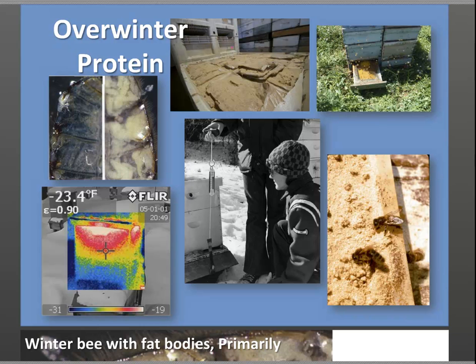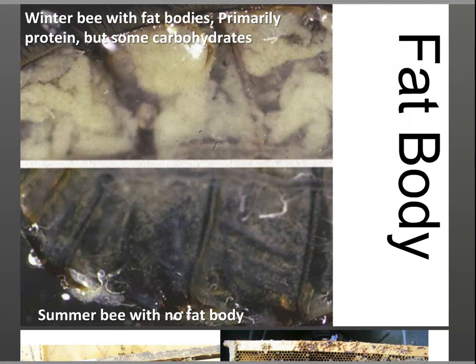And you want stored pollen, you want stored protein, so that the new bees coming up in the spring have a protein source, because their first job is being a house bee. They want a protein source to be able to go and collect. There's that fat body, and this is what you want.